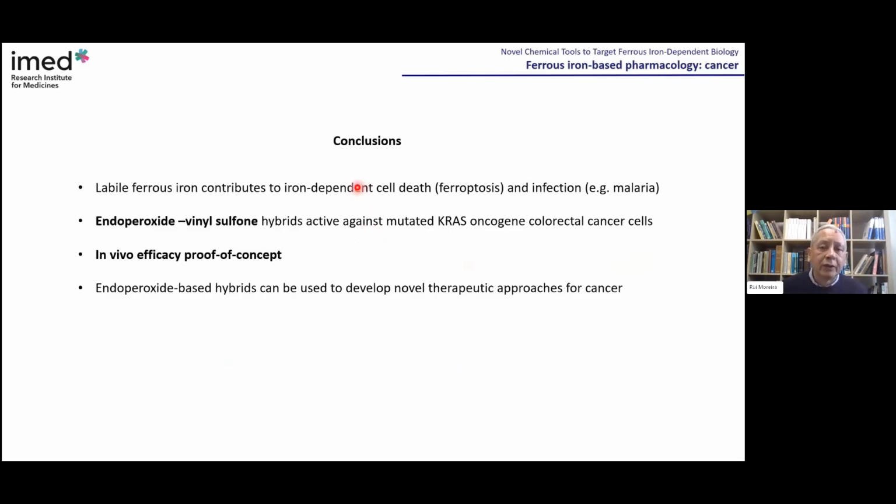So to summarize this part of the talk, clearly the labile iron(II) can contribute to iron-dependent cell death, ferroptosis, and infection in malaria. Importantly, the endoperoxide vinyl sulfone hybrids showed to be active against mutated KRAS oncogenic colorectal cancer cells, and also displayed in vivo efficacy as a proof of concept. And of course, what this generates is the possibility of using these endoperoxide-based hybrids to develop new therapeutic approaches for cancer. This work is now being translated with optimized lead compounds, so that we hope to have a more advanced candidate in a shorter time.